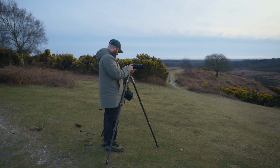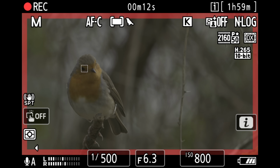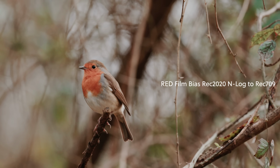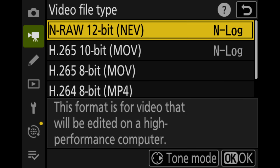The Z5II packs in professional level video features that up until now we've only ever seen in the Z8, Z9 or Z6 III. They consist of things like the ability to shoot 10-bit with a log profile, making use of Nikon's N-Log. You can also then color grade that with LUTs directly from RED. And if you really want to, the Z5II will let you shoot raw video internally directly to your SD card.